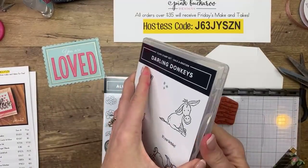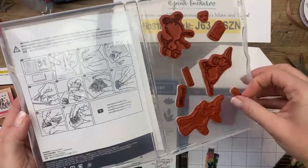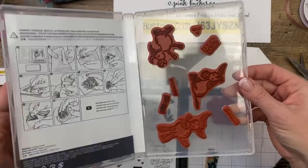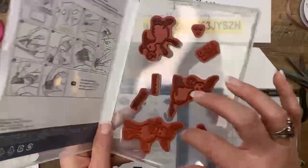But then sometimes I just stick them straight to the case like that and I don't keep the sheet. But again, you're back to how many stamps am I supposed to have? 8, and then you count, you don't know.